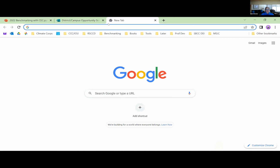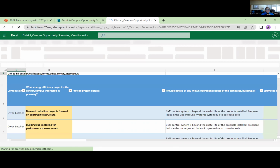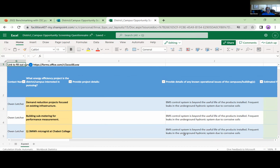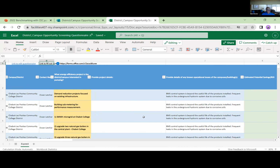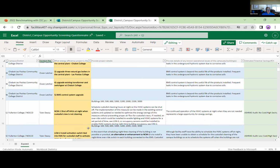Can we show the questionnaire? Yep, I think that's the right one. Okay, so when you fill out that questionnaire, it automatically populates the information here on this spreadsheet. Let's take a look at some of the projects that some of the people are planning. You can look down here and see what is happening: BMS controls, central plants, some of them are planning.